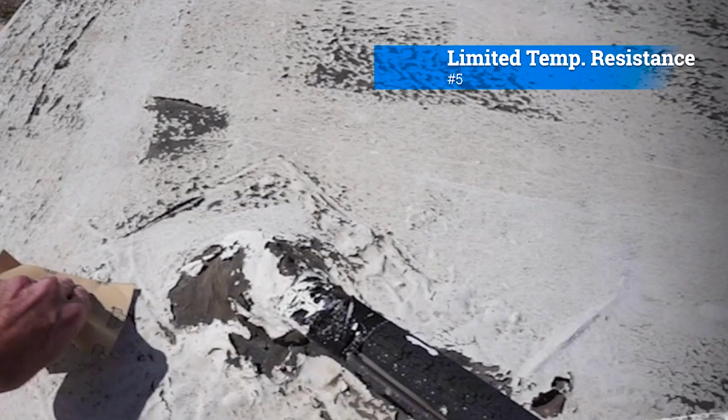Number 5. Limited temperature resistance. While silicone coatings generally exhibit good thermal stability, they have limitations at extremely high or low temperatures. Excessive heat can cause degradation or discoloration of the coating, while extreme cold temperatures can lead to brittleness and reduced flexibility.